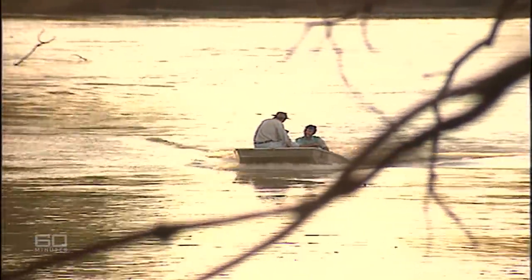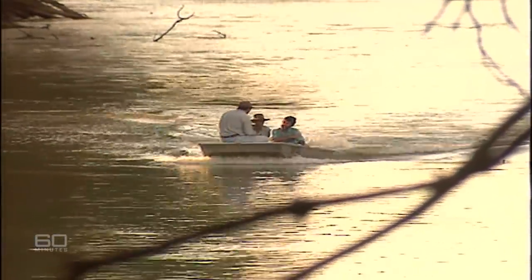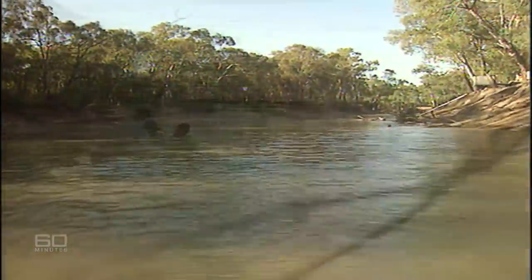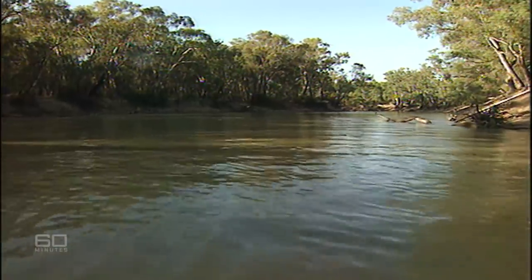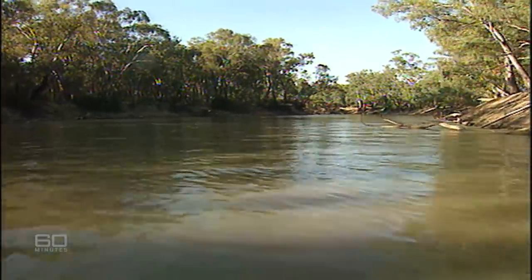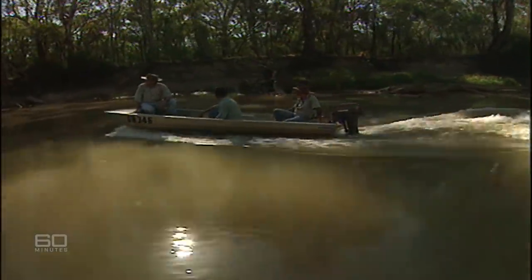We've got the best sunsets in the world on the Murray River. It's romantic, it's absolutely beautiful. The environmental problems of the Murray are legion, but in the golden afternoon light, gliding through a remnant forest of Murray River red gum, with a couple of dedicated rivermen, you could easily imagine that all was well.